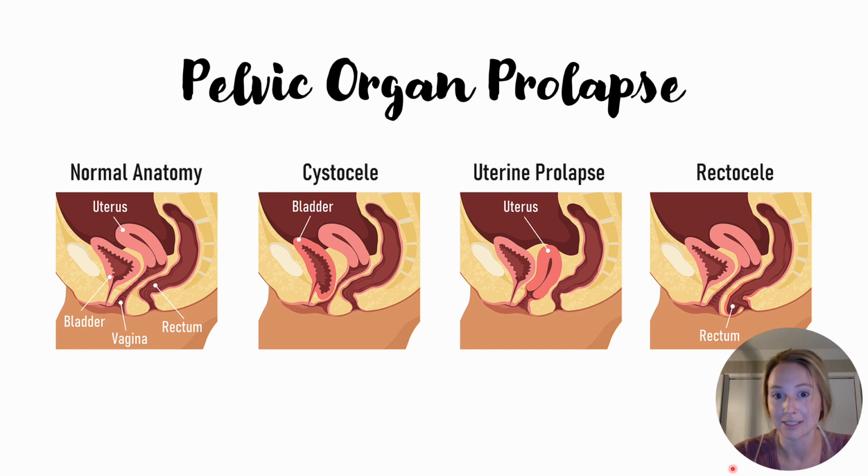And also their stool consistency. If they're constipated and they have a rectocele, it's going to be worse. So we want to manage how we're having our bowel movements and what the stool consistency is.